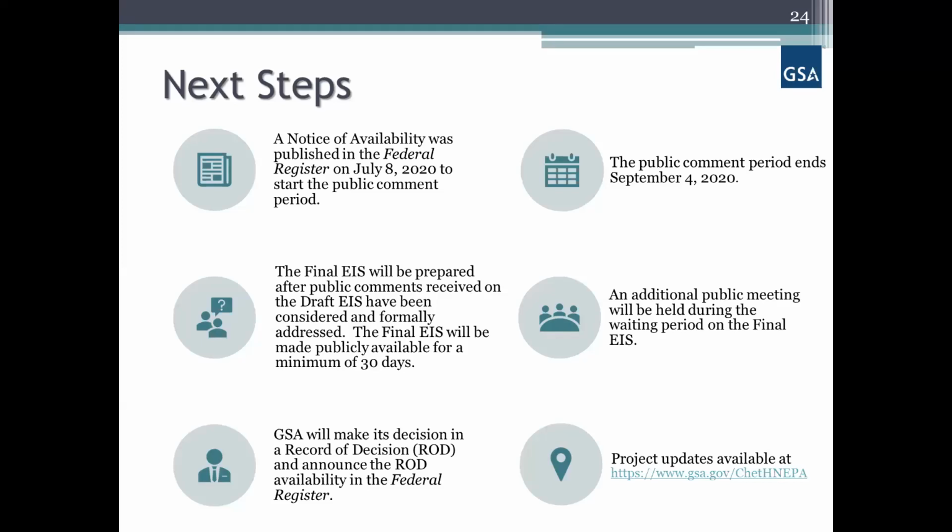GSA will make its decision in the record of decision, and that decision will be announced in the Federal Register. Further, project updates will be available at the website indicated, where you found the details for this meeting.